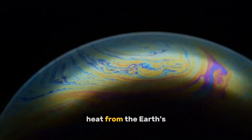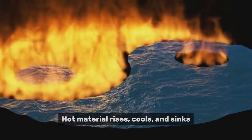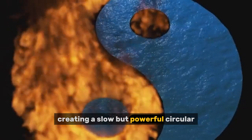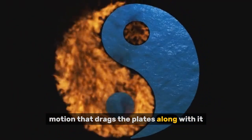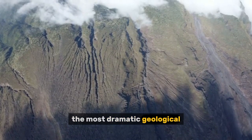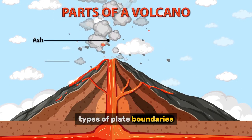The immense heat from the Earth's core creates convection currents in this layer. Hot material rises, cools, and sinks, creating a slow but powerful circular motion that drags the plates along with it. Where these plates meet, we see some of the most dramatic geological action on the planet. There are three main types of plate boundaries.